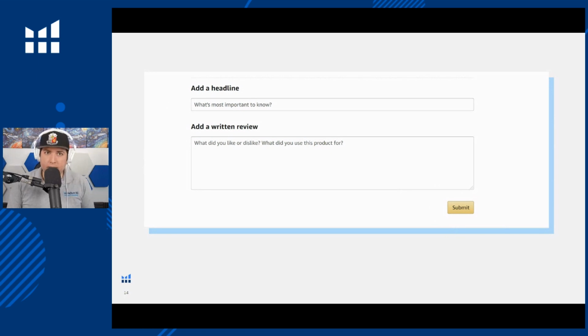This was, like I said, a sinigang. Any Filipinos in the house today know what sinigang is? A soup base, and I actually bought the product. So what does that mean? When my review is accepted, there's going to be a little button or a little thing that says verified purchase on the actual review.